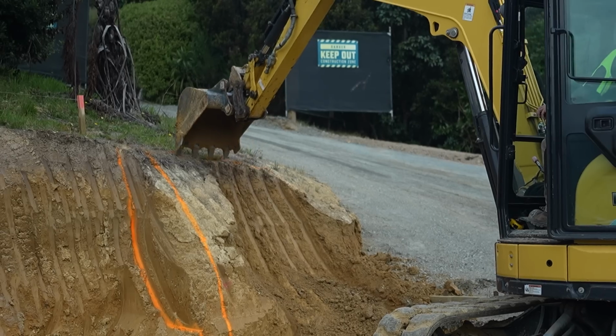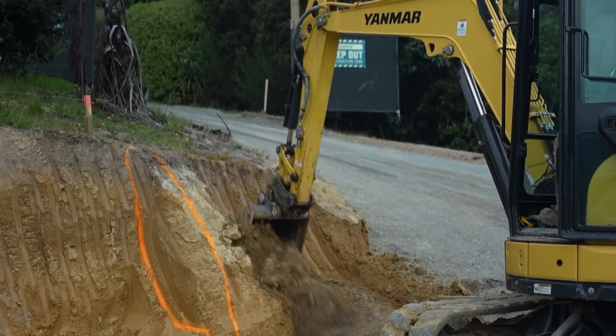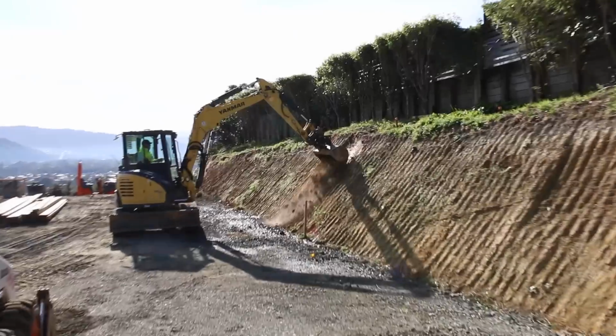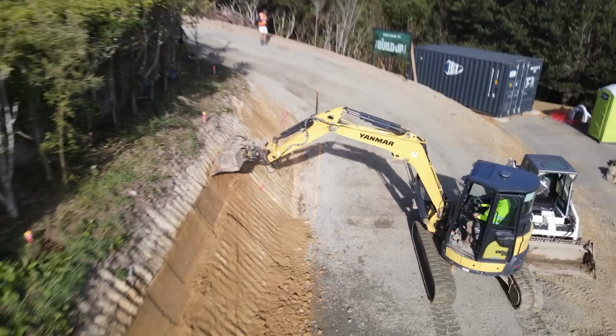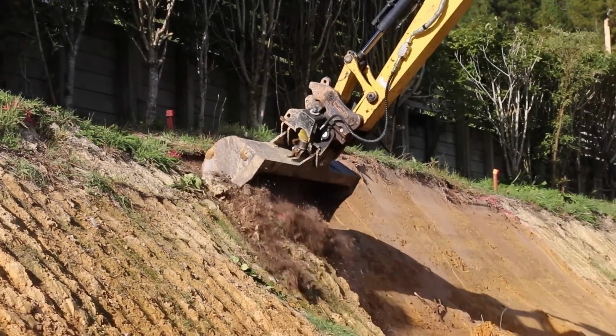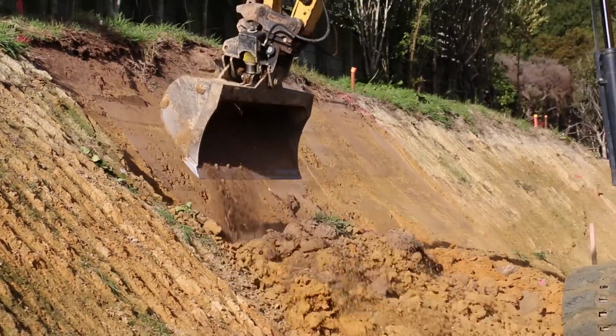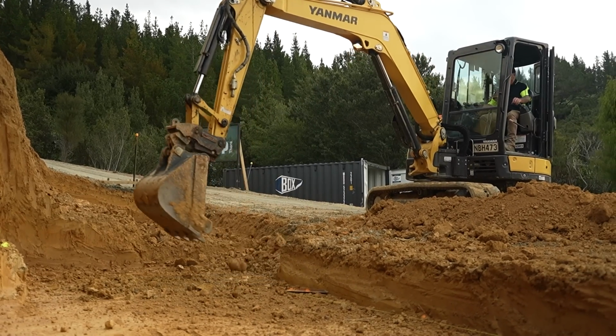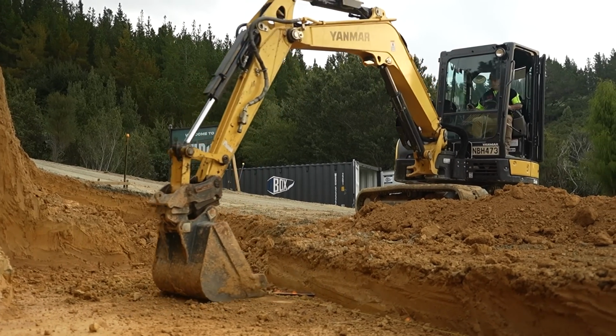So why did I decide to do the block wall first? First up, in my experience, you just have to pick a starting point. And whether you start here and work up or whether you start here and work down, depends on a number of things. For me, I wanted to do this cut here and get rid of that earth first while there was no slabs or foundations in the way. In my mind, it was the riskiest, most challenging part of the site. I wanted to use all of our energy to get that part of the job done and dusted.